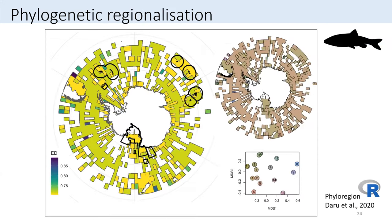And okay, maybe I don't have time, but this is the last thing that I'm doing. I'm trying to do the phylogenetic regionalization. It's another way to use the phylogenetic diversity and incorporate it into biogeographic regionalization. So basically, I'm trying to classify the grid cells where I calculated my PD as previously.